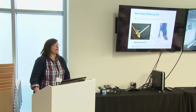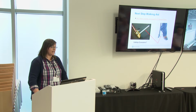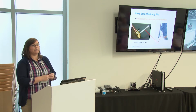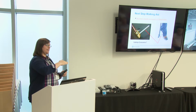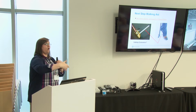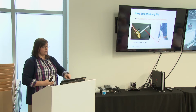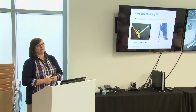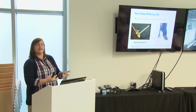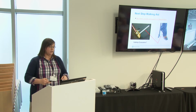Another device that's out there too, although I've never used it before, is called the Next Step Walking Aid. And this actually is a cane that has a little piece that comes out at the bottom that would serve as a visual cue to step over. My concern is that if you're having freezing, you could actually trip over that, right? So just keep that in mind. Everything that's out there may not be appropriate for you and may not really even be safe. So I just caution you with that.